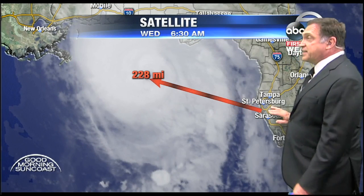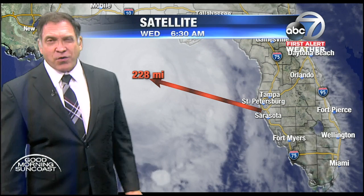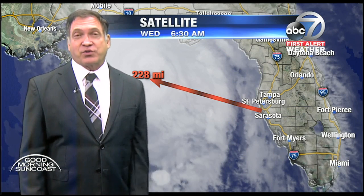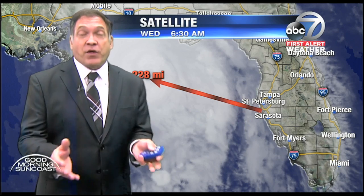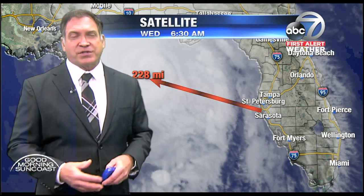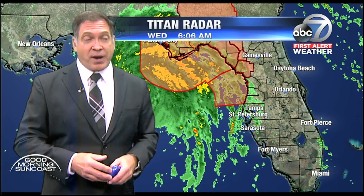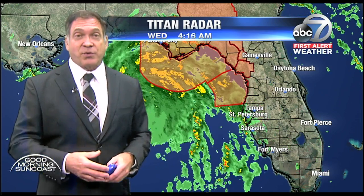It's a good distance from us, over 220 miles away, so the tropical storm force winds only extending out 175 miles means that we're unlikely to see tropical storm force winds sustained along the Suncoast. We could within a few thunderstorms that move past, but sustained winds of tropical storm force are probably not in the cards, even though we are under a tropical storm watch. But along the immediate coast, it will be breezy, with perhaps a wind speed of 20-25 miles per hour and gusts as high as tropical storm force.